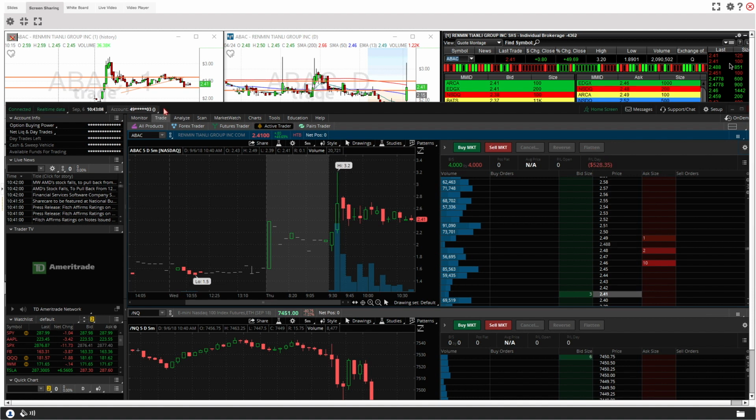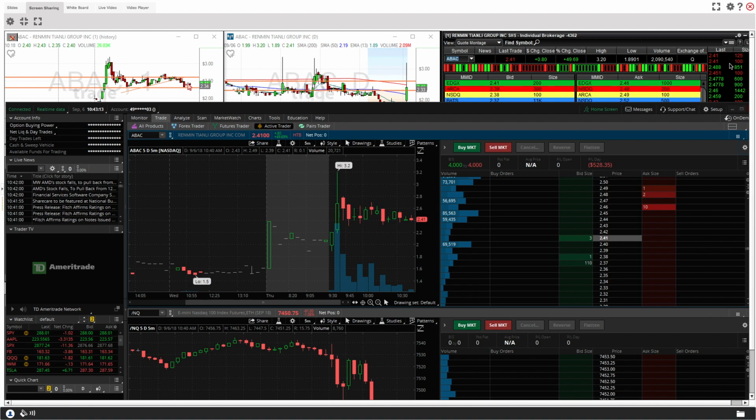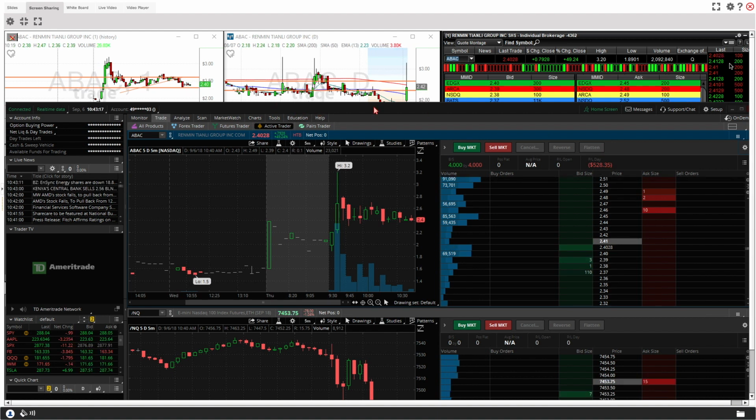So eventually the stock starts falling more. And then right here, I click flatten, which just gets me out of my position 100%. And that's when the stock dropped down to 230, and that's when I got out with a $528 loss.